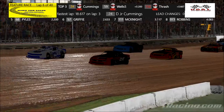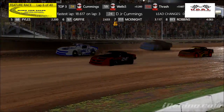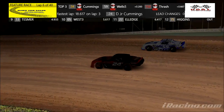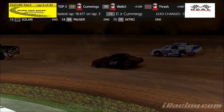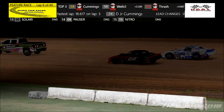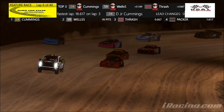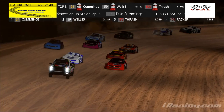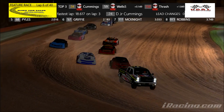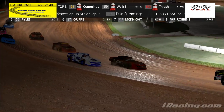And as you can see, 6 laps on the board here. They don't do the caution laps counting thing, I don't think they do. Here we go. Green flag getting ready to go back in the air once again here in just a moment. 6 laps of the 40 already in the books.